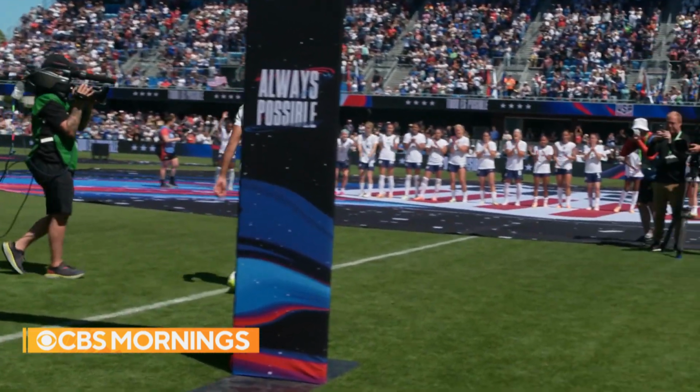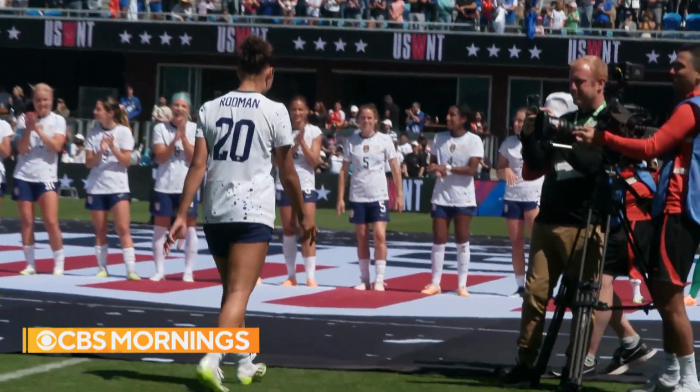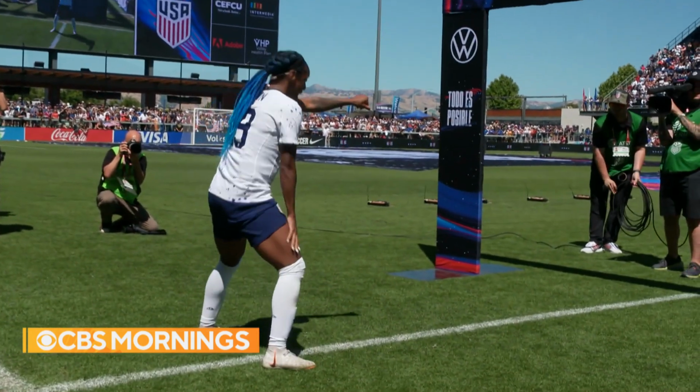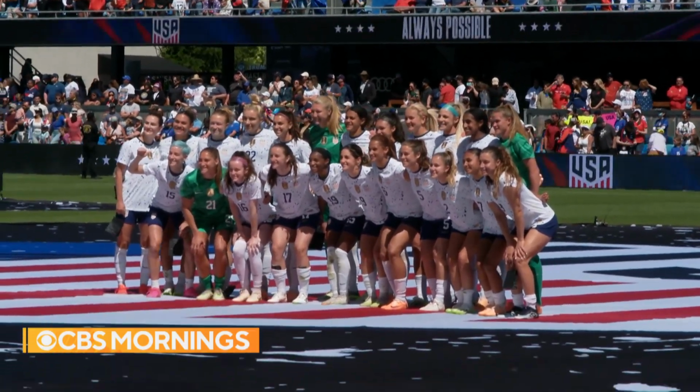With so many eyes on the team, forward Trinity Rodman is glad to be playing in style. You're known for your love of fashion. What do you make of these new kits? Oh, I love them. I think they're so cool, and you can just tell it's artistic, and we express a creativity that you don't have to say with words.